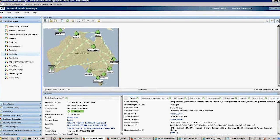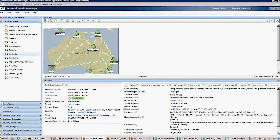If I click on this device, as I have clicked right now, and expand this window a little bit, it shows the overall status of my node, which currently shows normal, and it shows the management address right here, which is used to discover the device. On the right-hand side pane, it provides a little more detail about what that node is all about. It provides the system contact. Paris McCoy is the primary network administrator for this particular node.